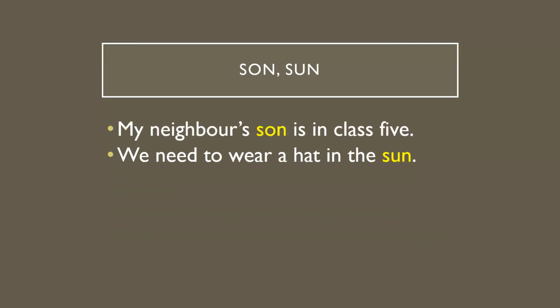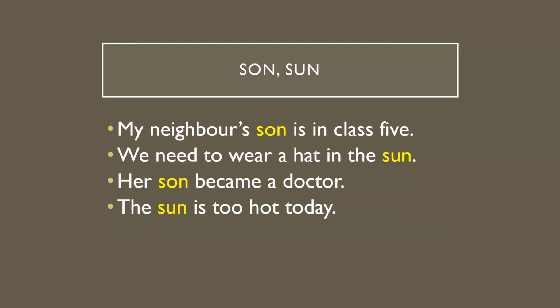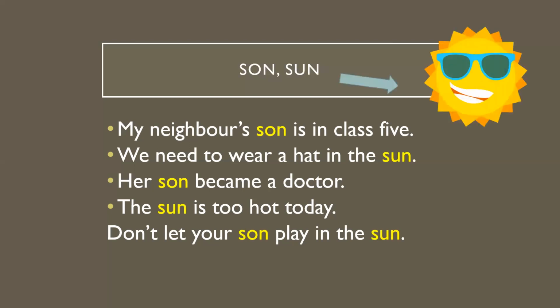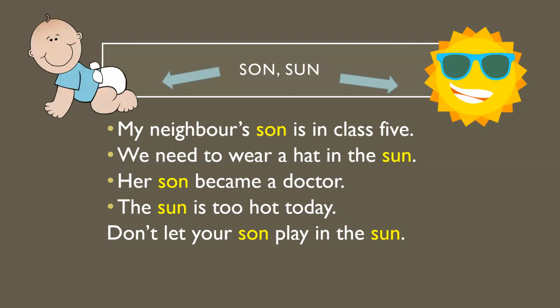My neighbor's son is in class 5. We need to wear a hat in the sun. Her son became a doctor. The sun is too hot today. Don't let your son play in the sun. Okay, let's move on. Here's the sun, a very happy sun. And someone's son. Cute little fellow.